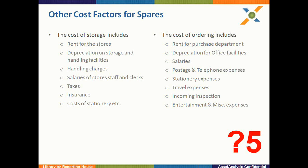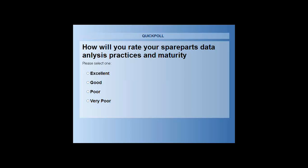So before I move forward, I have another polling question. How will you rate your spare parts data analysis practices and maturity? Your options are excellent, good, poor, very poor.